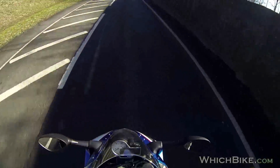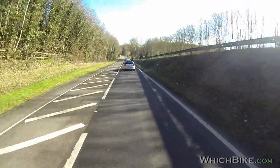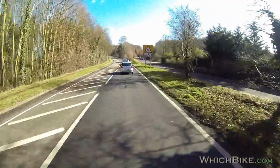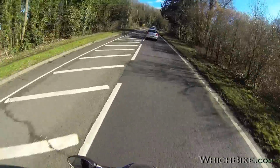Yeah, because at the end of the day, this bike is so far above my ability to ride it fast. When I start getting to a silly speed, I do start panicking a bit. I'd only need a couple of hours on it, I think. I'm the first one to admit that this is too much of a bike for me.